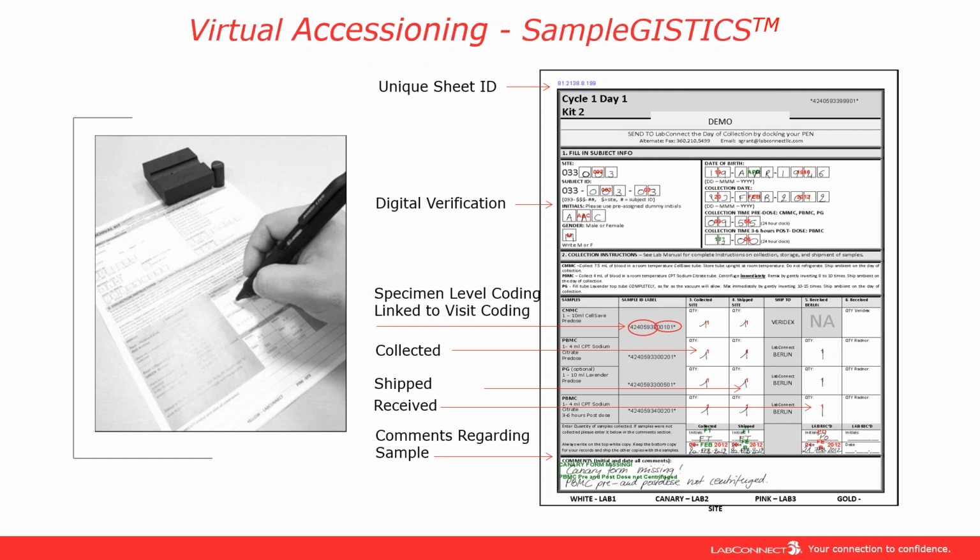So if we look at this form, what you'll see is the handwriting, and then you'll see the digital data capture. And really, this is that virtual accessioning process. So what we're doing is we're verifying. If you see the field that is in green versus red, we click and verify every single field. If it's illegible, we send a query. If it's blank, we send a query. So this is ultimately that virtual accessioning process, and we are verifying every single field on this form.